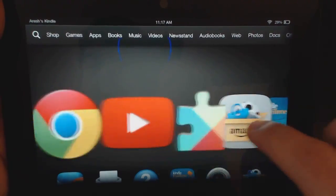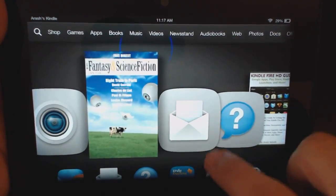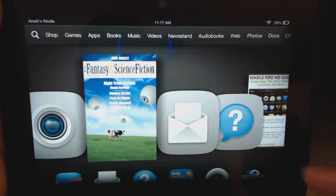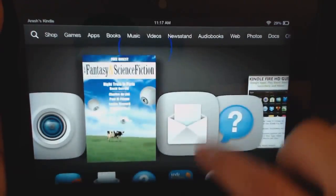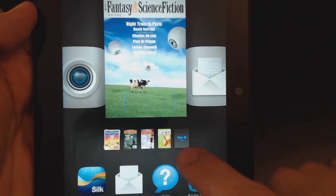First, you can see you have the typical carousel that comes with the Kindle. But now besides the carousel, you have sort of apps down here. Before those were sort of apps that you put in as your favorite. Now you can sort of pull up and you can see those apps that show up now, sort of grid-like.